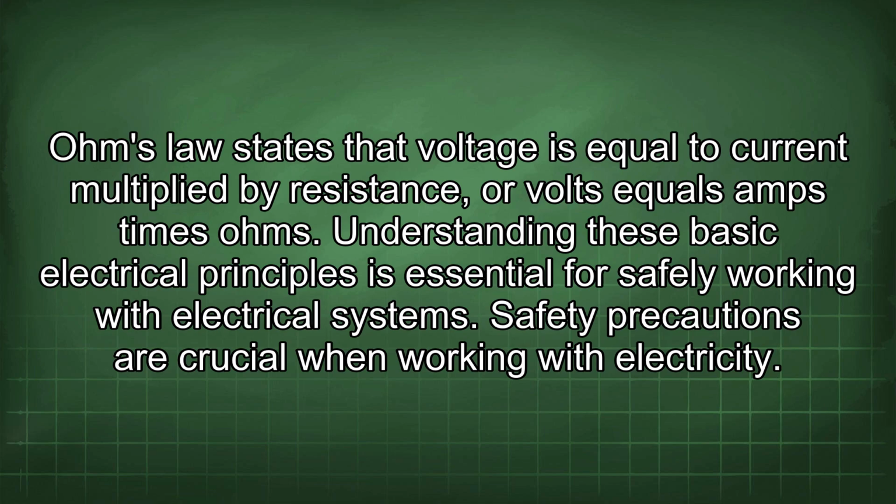Ohm's law states that voltage is equal to current multiplied by resistance, or volts equals amps times ohms. Understanding these basic electrical principles is essential for safely working with electrical systems. Safety precautions are crucial when working with electricity.